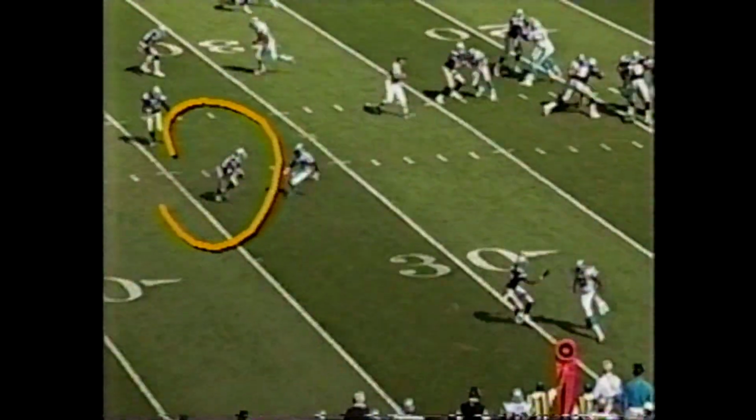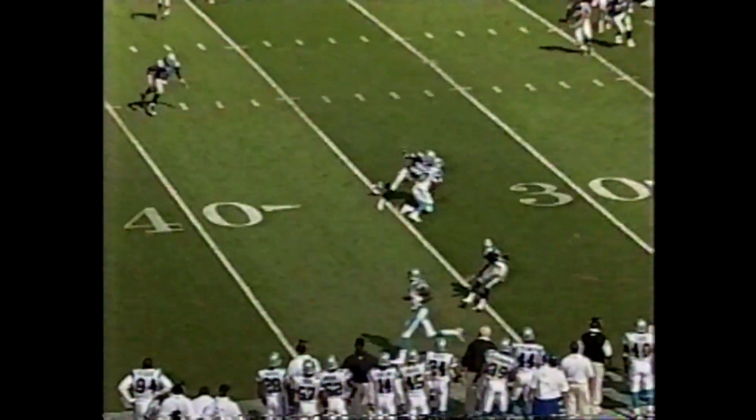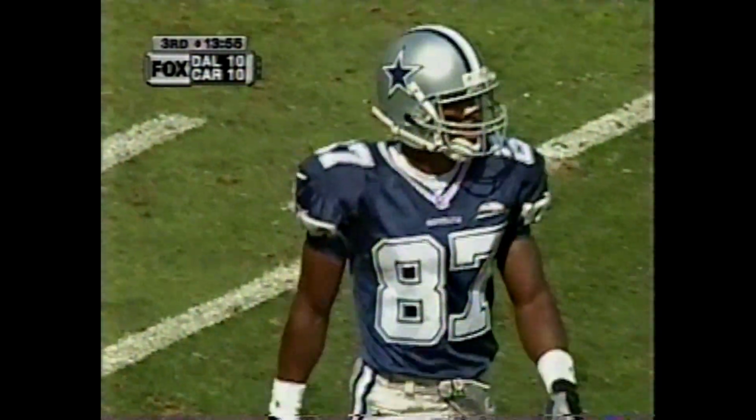And watch him right here. He's on the slot. And look at this. Watch him just time it perfectly. And he kind of floats his body out there and slaps that ball down. That was really good.